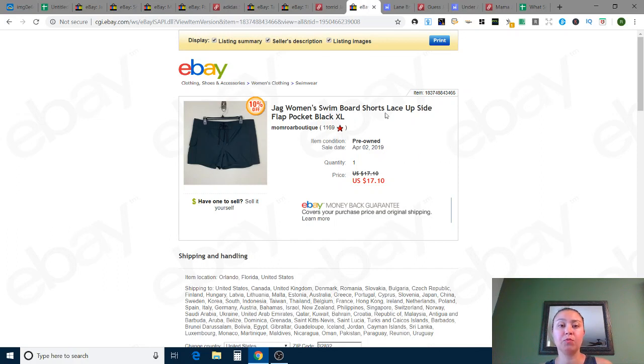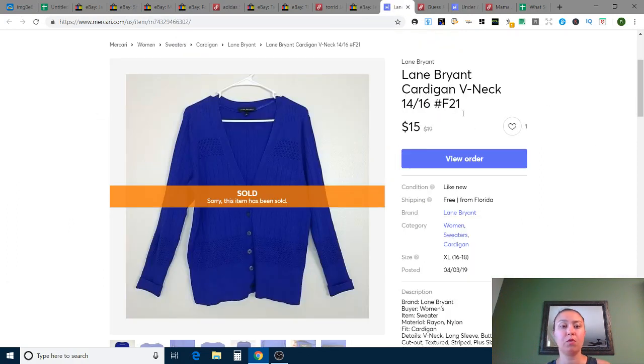Okay. Jag women's swim shorts. These were size extra large, just simple black ones. They sold for full price, but they were on sale 10% off for $17.10 on eBay with free shipping. And those sold in 8 days. So just a little over a week.